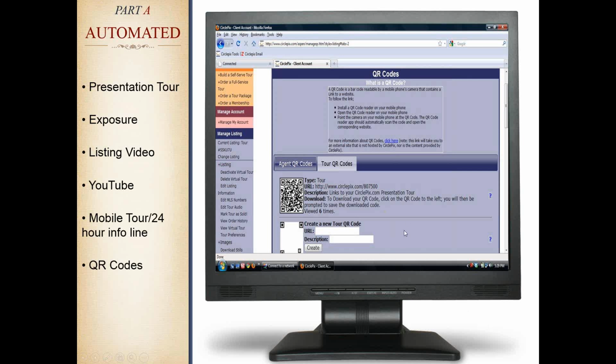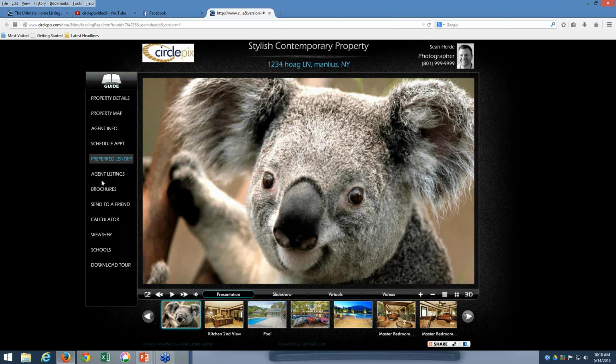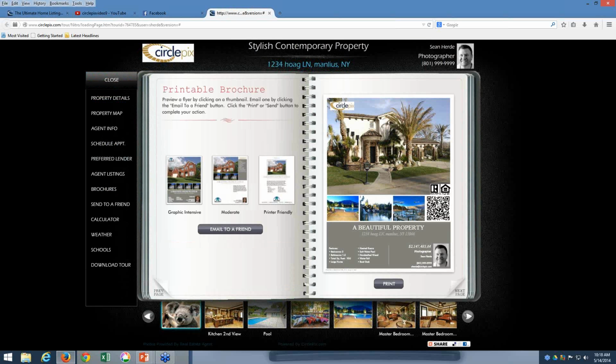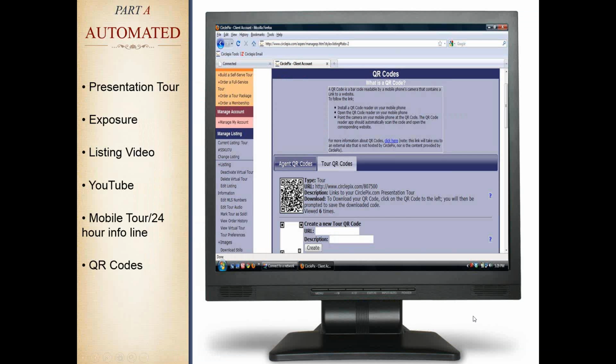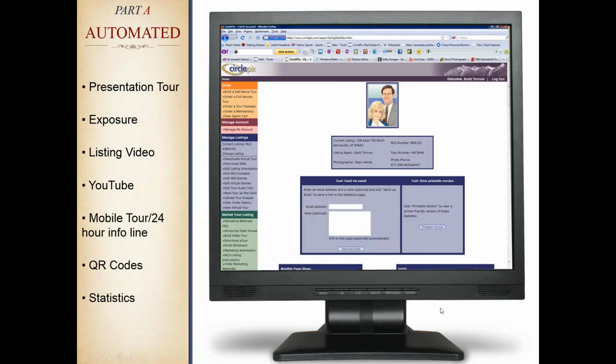QR codes. We will use QR codes on your behalf. Here's an example of how we use QR codes. Let's say someone is looking at your property site and they click on brochures. There's a QR code that's built into your brochure. So if people would like to scan the QR code with their smartphone, if you have a printed brochure, it brings the print to life. You get to watch video and information about the property. So that's all used on your behalf automatically. You don't have to do anything. We link your tour to a QR code for your mobile tour, YouTube video, and your agent gallery.